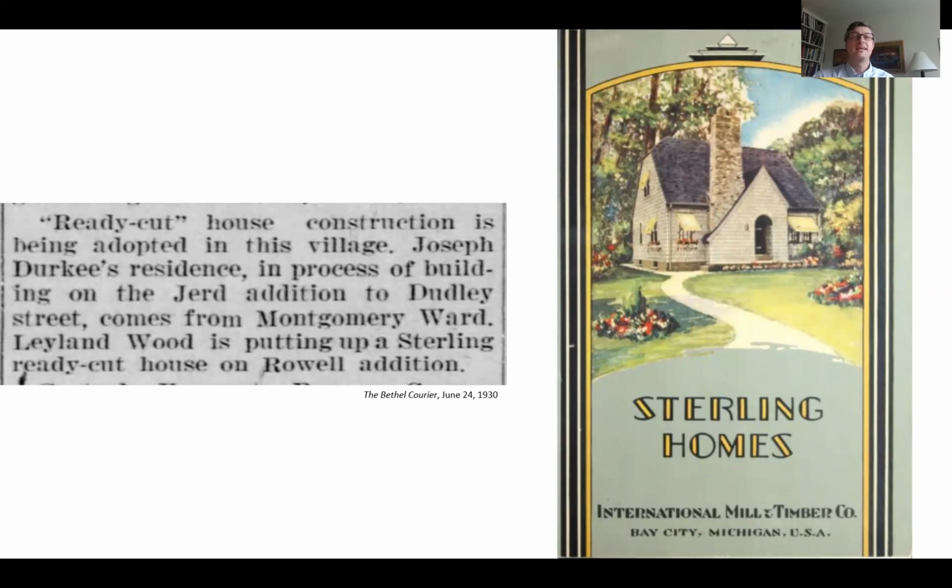Sometimes you might get really lucky and find an article such as this one, which identifies the owner, the street, and the manufacturer of the house. And here we have not one, but two: a Montgomery Ward house and a Sterling house. Sterling Homes was another manufacturer of kit houses, based in Bay City, Michigan. This again emphasizes that kit houses were being produced by many more companies than just the well-known Sears and Roebuck.